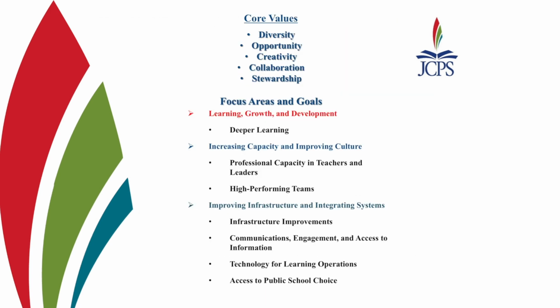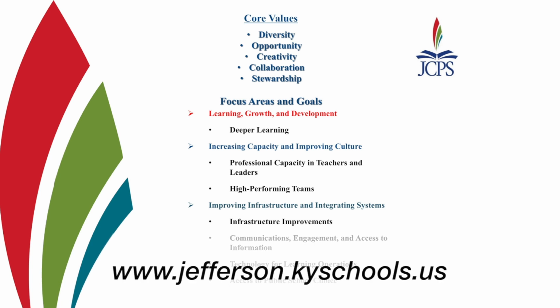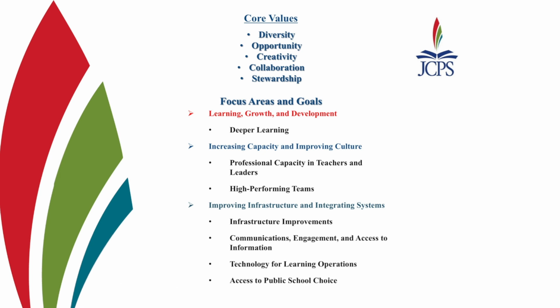The 10 core values and focus areas of JCPS can be located on the JCPS website. You are encouraged to review the information online to ensure that your actions as a JCPS employee are in alignment with that of our entire district.